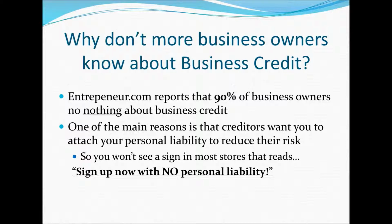Business credit's phenomenal, but one of the reasons you don't know about it is because creditors don't promote it. If you really think about it, how many times have you ever walked into Lowe's or Home Depot or Staples or any of these stores and seen them advertise applications for credit? You see it all the time, right? They promote their credit cards, 0%, do this, do that. But how often do you ever see those stores promote commercial credit? How often do you ever walk in and see an advertisement for, hey, sign up, there's no personal guarantee required? You don't see those signs. The reason, again, is because why would they give you an account with no personal liability if you're willing to sign on the dotted line and give up your liability?